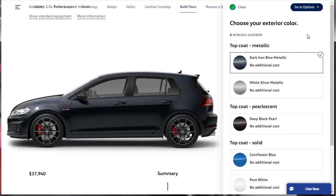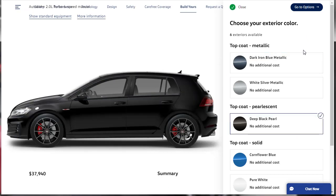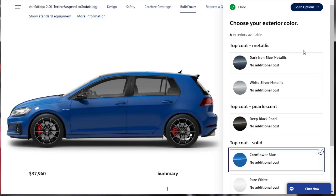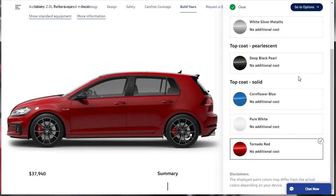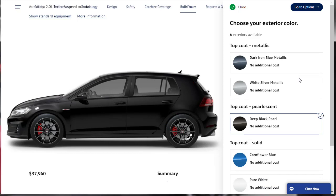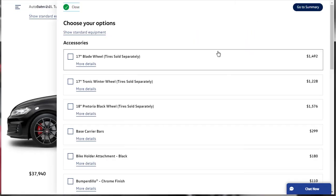Okay, so we've got some colors here. We've got dark iron blue metallic. We've got white silver metallic, deep black pearl, cornflower blue, pure white, though it looks very gray, and then tornado red. I think we're going to go with the deep pearl black. So we've got the 6-speed manual gearbox. We've got black exterior paint. The last thing to do is choose our options, which are really just accessories.